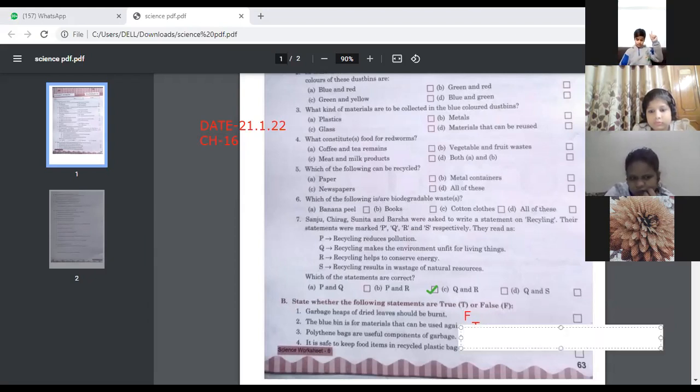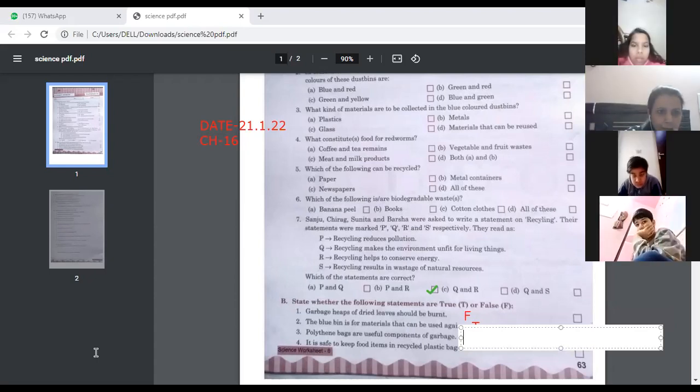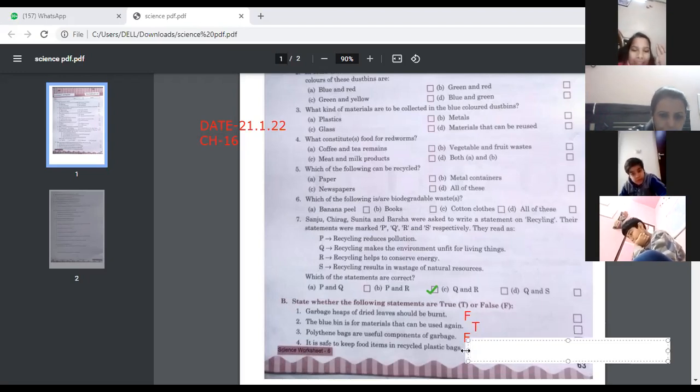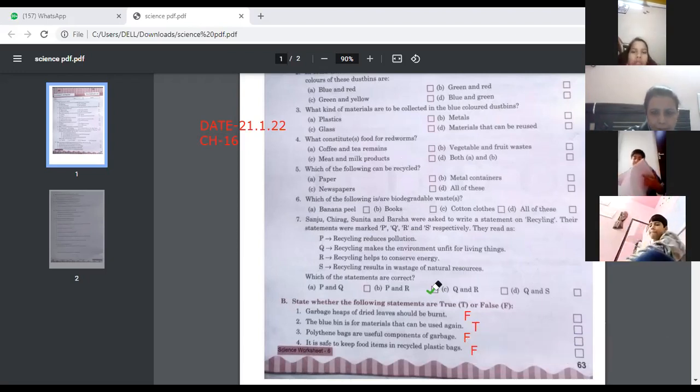Next is, polythene bags are useful components of garbage. Rest, children, you can answer. Anya. Yes, Anya, tell. False. Next. It is safe to keep food items in the recycled plastic bag. No, ma'am, false. Okay, children, I hope till here everybody has done. So let me raise so that we can move to the next part.